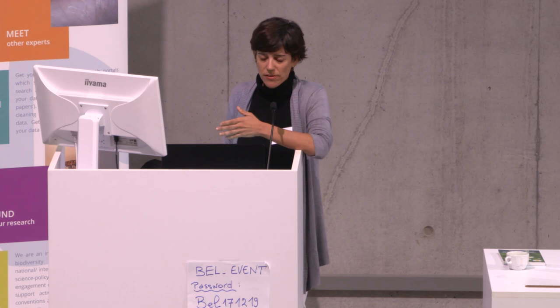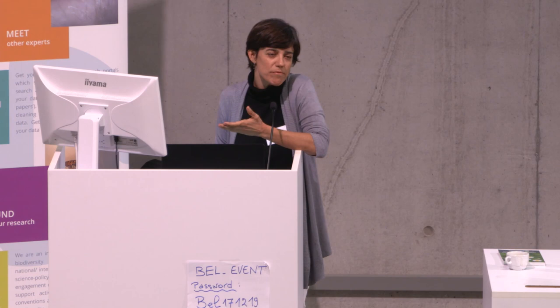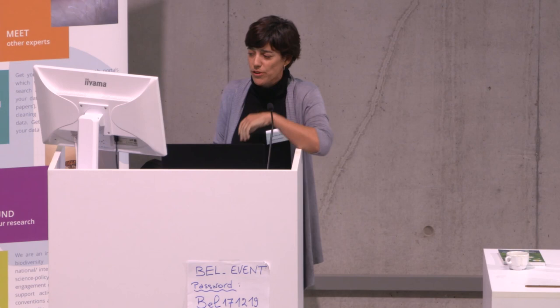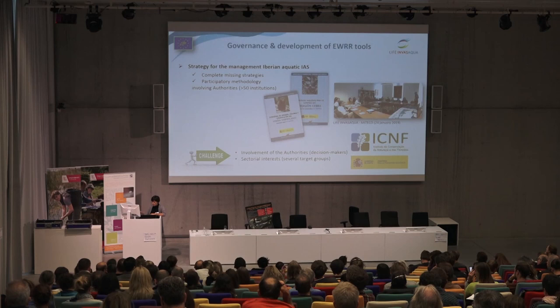Again, we need to involve the key sectors and mainly strategic target groups, such as, for example, authorities and anglers. One of the main constraints we have in the project is that we don't have authorities in our consortium, so of course we will need to make a special effort there.